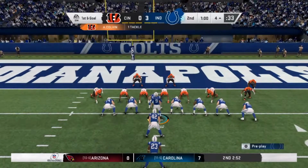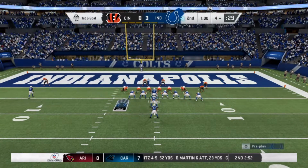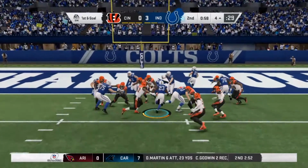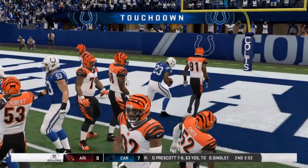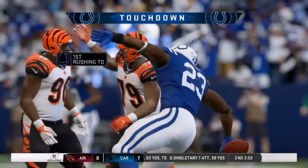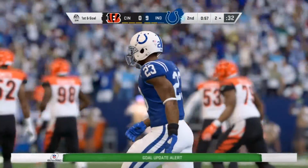They come out here in the eye. The Colts with a first red zone opportunity in the ball game. They've got a 1st and goal just inside them. And he will fight his way into the end zone for a touchdown. Taking it in from 4 yards out. And the Colts, they add on to their advantage.